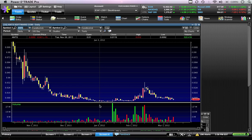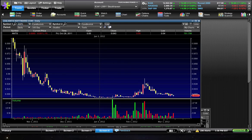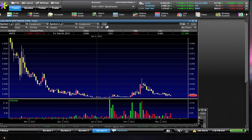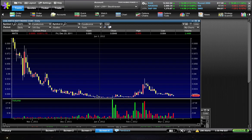Now look at ANTS. ANTS, similar chart, fell from 8 cents all the way down into the double zeros, and it made a big bounce from 0023 up to 0075. And you'll notice ALZM just made another bounce recently from 0.008 up to 3.3 cents. Well, look at ANTS. ANTS just did the same thing from 0.003 up to 2.5 cents. So when ALZM started doing well, ANTS, with a similar chart, also did well because they had similar charts. So they both got sympathy from each other.